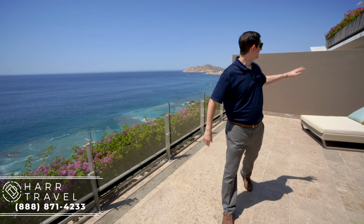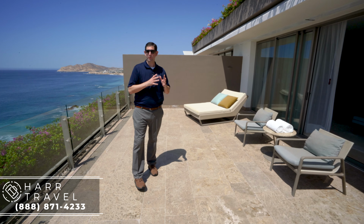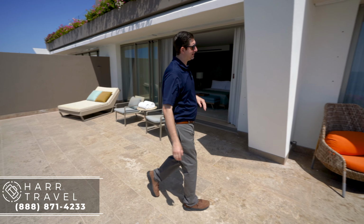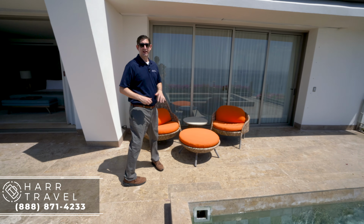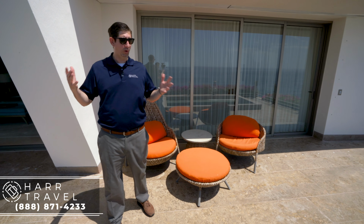Now out on the patio, you've got the large double day bed right there. You've got two chairs here. Of course, your suite concierge can take care of coffee or a cocktail for you. And then over on the other side, you have a couple more seating areas. If you are hosting friends, they can have a small reception out here. And of course, they can set up all of those details for you.